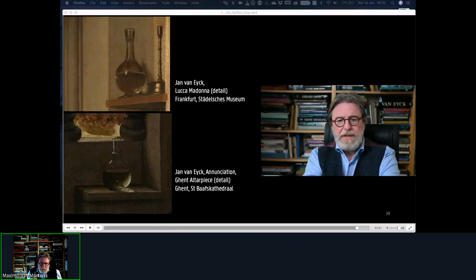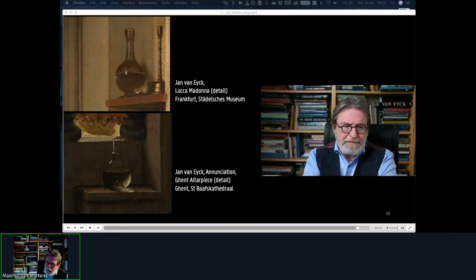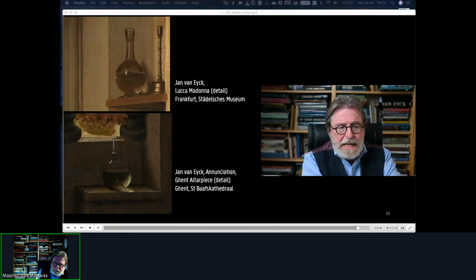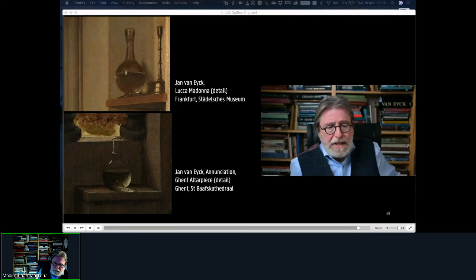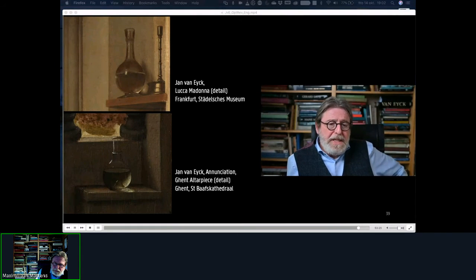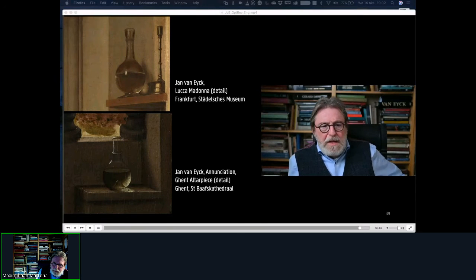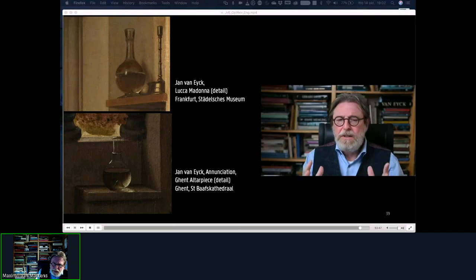These examples of refraction of light are very well known, and they appear in several instances in Van Eyck's work. Here, it has already been shown by Müller-Thiemes in the 1950s that this is an allusion to a Mariological hymn saying that Mary is as pure as light traveling through water without contaminating it. So again, we have this metaphysical component of the physical reality.